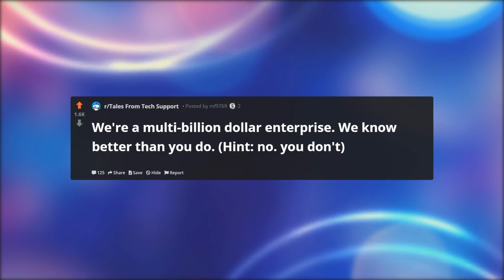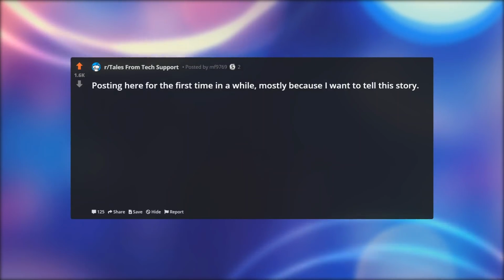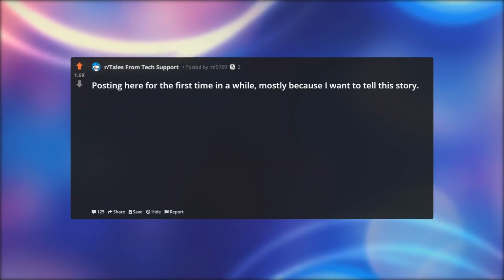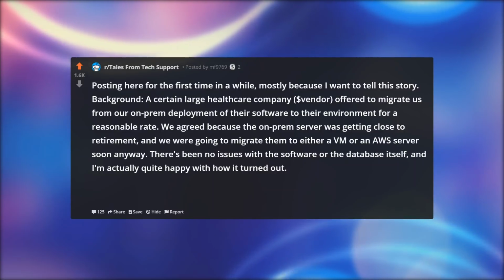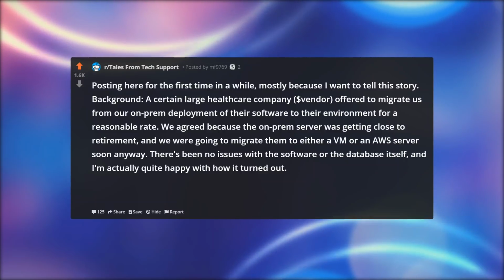So let's get started. We're a multi-billion-dollar enterprise. We know better than you do. Hint, no, you don't. Posting here for the first time in a while, mostly because I want to tell this story. Background: a certain large healthcare company, Dollar Vendor, offered to migrate us from our on-prem deployment of their software to their environment for a reasonable rate. We agreed because the on-prem server was getting close to retirement, and we were going to migrate them to either a VM or an AWS server soon anyway. There's been no issues with the software or the database itself, and I'm actually quite happy with how it turned out.